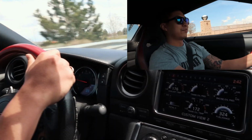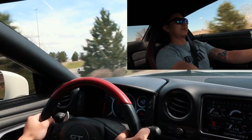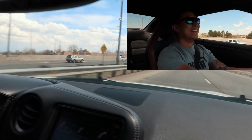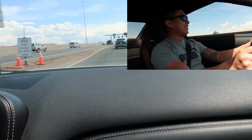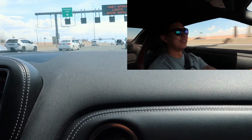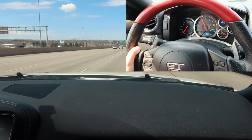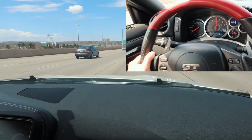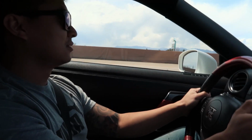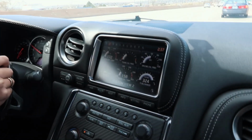And we'll do some pulls here for you guys to see, if you can see. Definitely feel the difference between 545 horsepower and 300 horsepower. That felt good. The adrenaline rush is real. Oh yeah. Huge difference in power between my STI and my Evo.